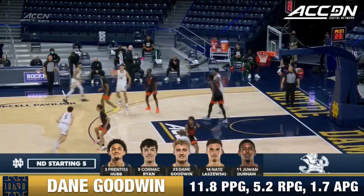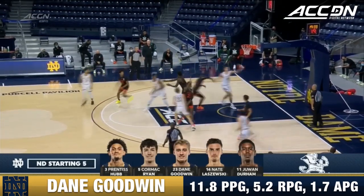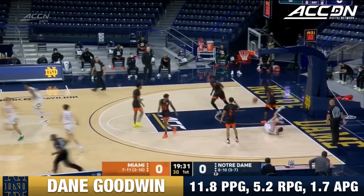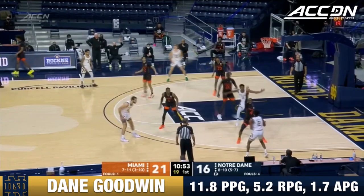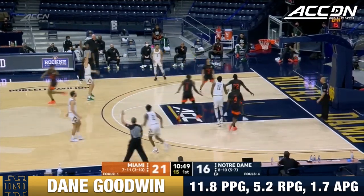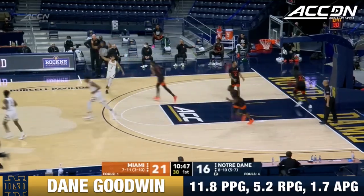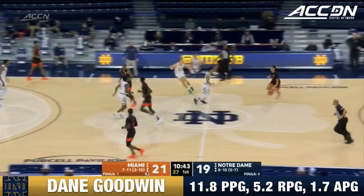Here's a look at the Irish starting lineup. Features Cormac Ryan in there for a second straight ball game too, Paul. Mike Brey started him after the Georgia Tech game, and it paid off with 28 points. He's seen that most of this season. They rotate McGusty, Wong, and Walker in the middle of the ACC logo. It's paid off. Three ball from the perimeter for Dane Goodwin.